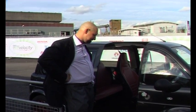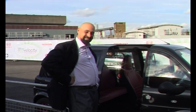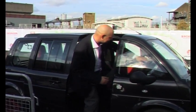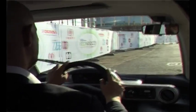Fantastic. In that case, why don't you give us a quick spin around the track? I will, and you won't hear me, of course, because it's all electric. Fantastic. Let's see, here it goes. Whoa. Enough room for the mother-in-law in the back. And for how many miles or kilometres could I do this? Now the 12 kilowatt hour battery gives you a range of between 75 and 80 miles in an urban cycle.